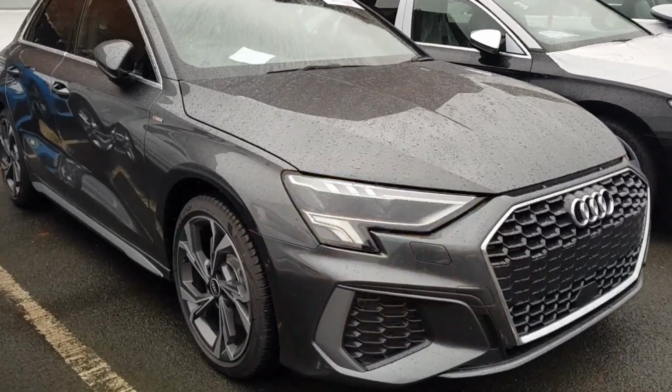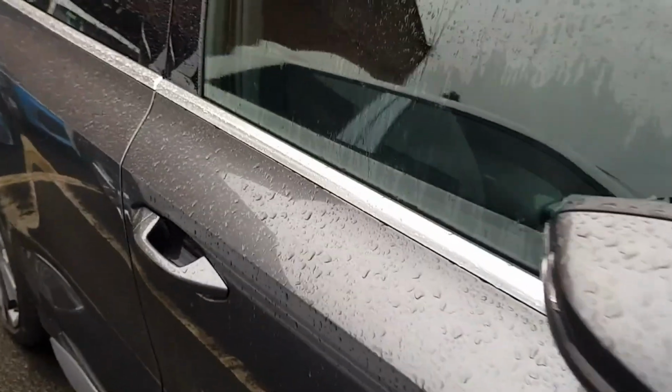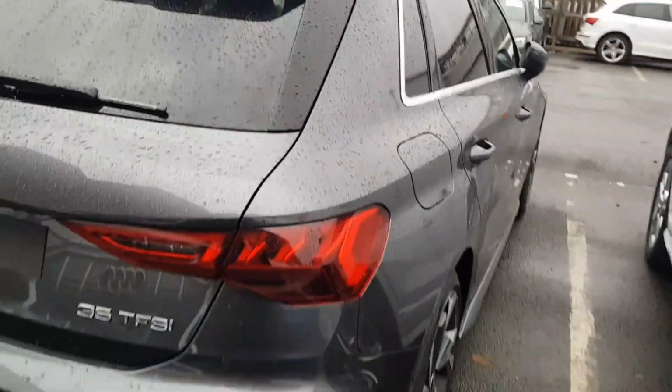This is just a quick video on some of the key features of the comfort and sound pack on the new model year 2021 Audi A3. And also going to touch upon some of the key features on the virtual cockpit.